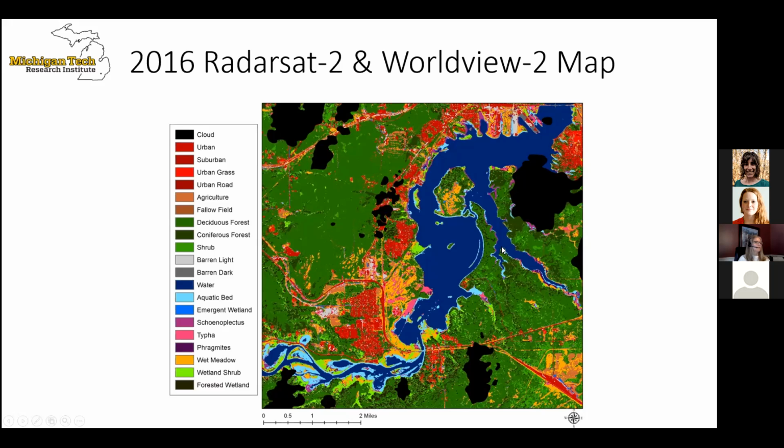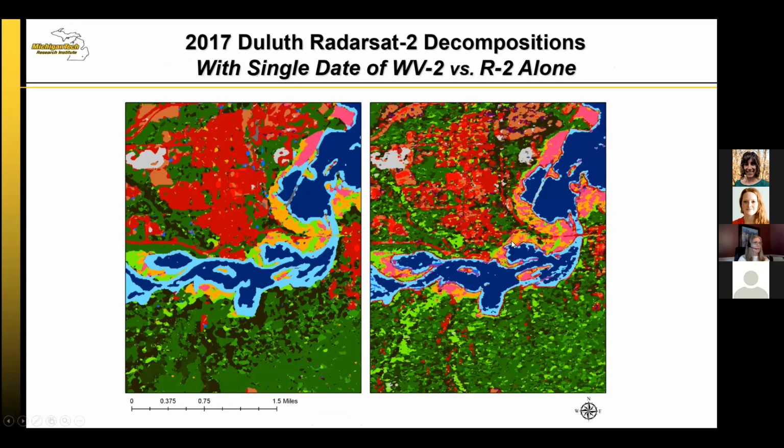We also tried to use the RADARSAT alone, since that is a little bit more consistent data set, and often we don't get any from WorldView. So on the right is using RADARSAT-2 alone, and on the left, adding in just 1 date of WorldView. And it improves it.